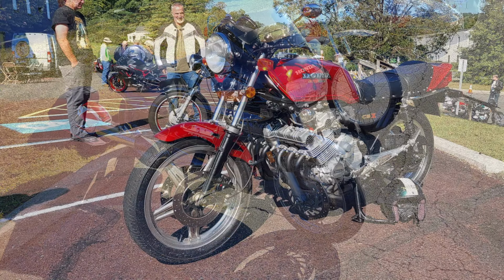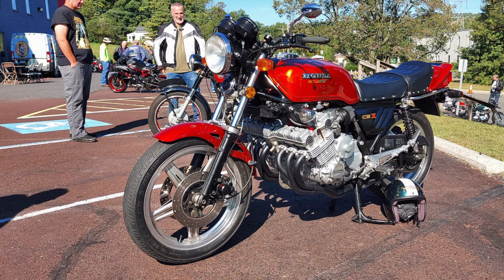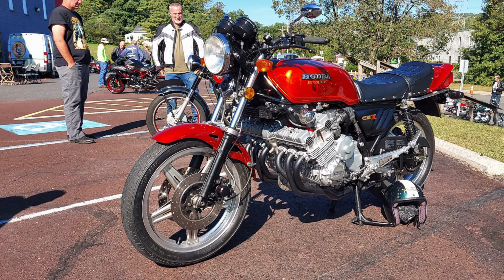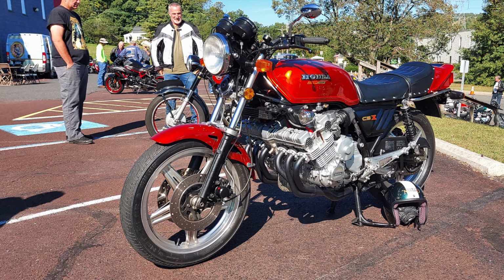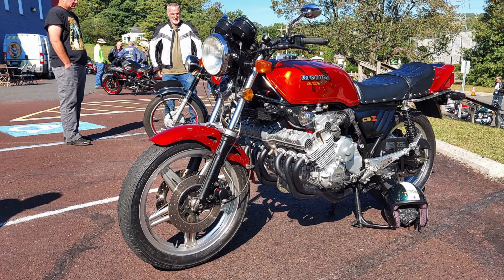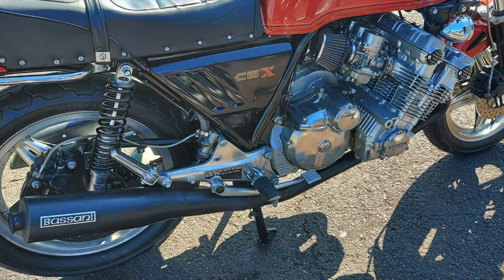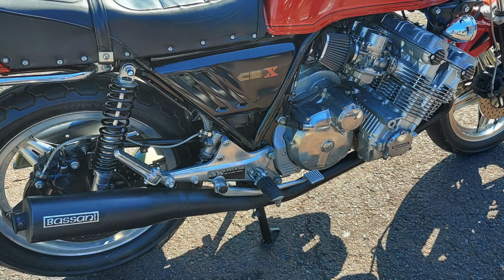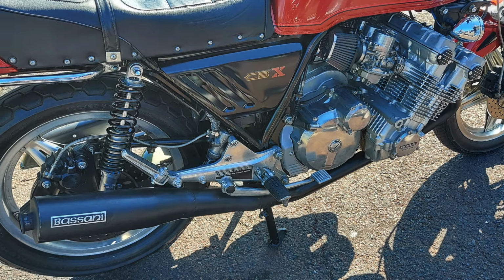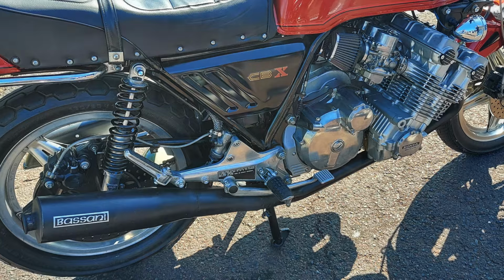And that brings us to another super popular classic Honda, and that is Honda's CBX 1000 6-cylinder. This bike features a 24-valve, air-cooled, inline 6-cylinder motor. That motor is fed by a bank of 6 carburetors, and the CBX was Honda's entry into the big bore sporting arena in 1979.